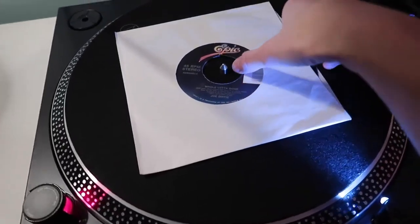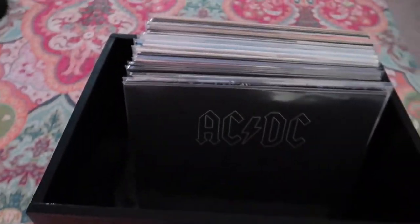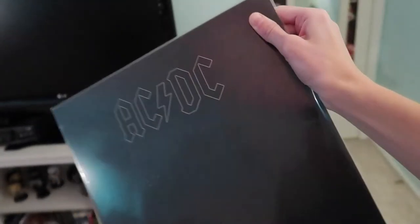I don't really listen to it. I listened to it once. It's okay, but this actually came with the plastic covers that I bought for the records. Each record that I have has this plastic on it to help preserve the artwork of the record.